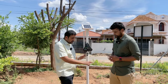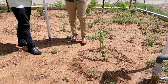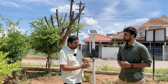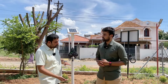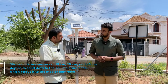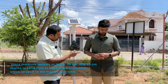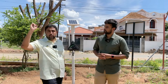What is happening? That is the soil moisture sensor based on the crop. If it is a horticulture crop, the root zone will be up to 0 to 15-20 centimeters. Or if it is a tree crop, it will go below 2 feet, 3 feet. So based on that, you can place 3 moisture sensors at 15 centimeters, 25 centimeters and 45 centimeters based on the crop. That moisture sensor data will come to this node. From this node, the data will go to the master controller.